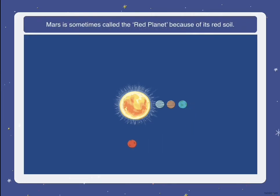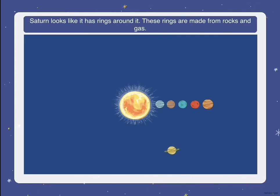Mars is sometimes called the red planet because of its red soil. Jupiter is the largest planet in our solar system. Saturn looks like it has rings around it. These rings are made from rocks and gas.